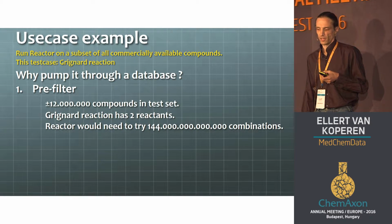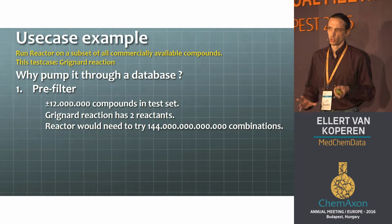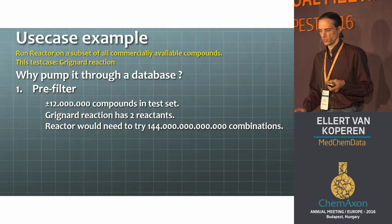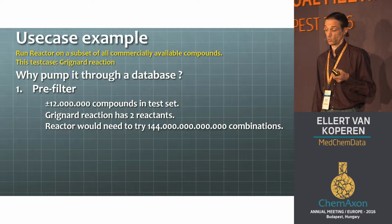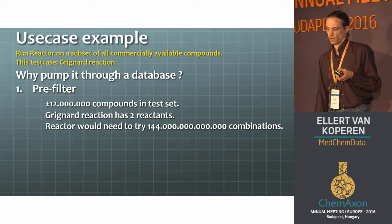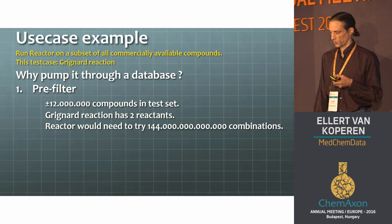In the library that I compiled of commercially available compounds, and this is a bit of a sloppy library, I mean, it's not really deduplicated on salt forms and things like that. Doesn't matter. It's about 12 million compounds. If you feed that to the Grignard reaction, it has two reactants. So that would lead to, I cannot pronounce that number, 144,000 billion combinations. Big number. It would take a fast computer a considerable amount of time to try that. I'm not going to try.